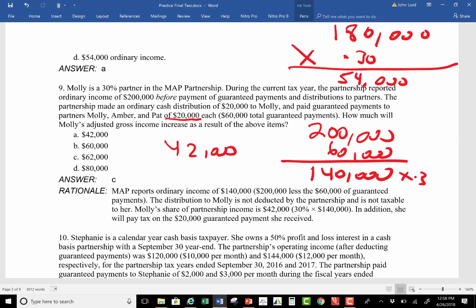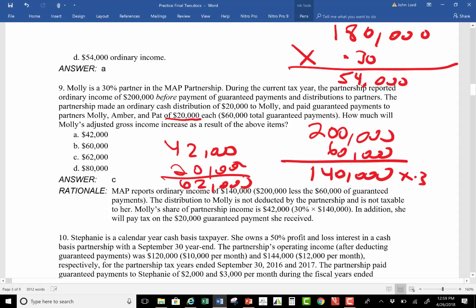Of her guaranteed payment, I think because they didn't ask her taxable income, they're asking the adjusted gross income. Who asked me that question? It's because they're asking the adjusted gross income, so that guaranteed payment is going to come in on her 1040 and not below the line, not as adjusted gross income. The cash distribution. The answer is C. Oh, okay, you're right. I'm sorry. Yeah, the answer is C. It'd be the cash that she would receive, but the guaranteed payment would be added in, the 20,000. Thank you. So you have to add the guaranteed payment to get her AGI. Okay, good. Number 10.